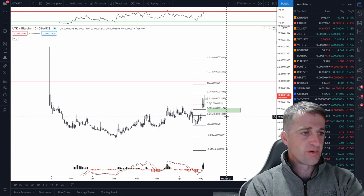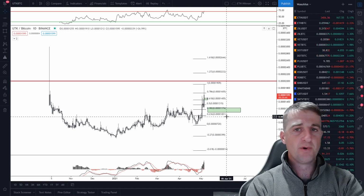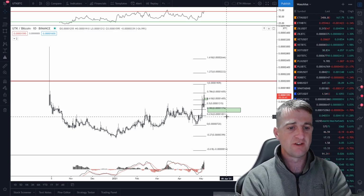So yeah, that is just some price analysis today on UTK in both the Satoshi and the USDT pairings.